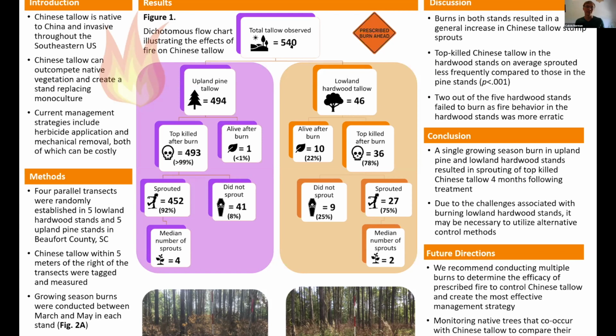All right, anyway, so we started with a total of 540 Chinese tallow. 494 of them were in our upland pine stands. And after our prescribed fire, only 1 of them survived. So we top killed 99.92% of the stems, which is really great, really good. We only managed to cause mortality in 41 or 8% of the stems, and then the rest of them stump sprouted. And then they had a median number of 4 stump sprouts per stem. But these stump sprouts tended to be smaller than the initial stem. So we managed to kill some of them and then knock pretty much all of them back except for 1 guy that managed to escape.